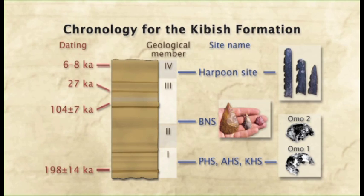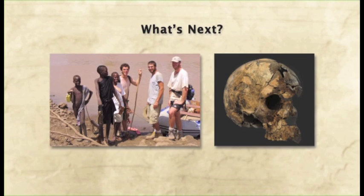We also found other archaeological sites in member 3 dating to around 104,000 years ago, and sites in member 4 dating to between 6 and 8,000 years ago. One of the important questions you ask at the conclusion of any research project is, what's next?